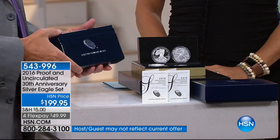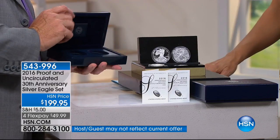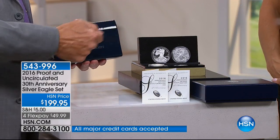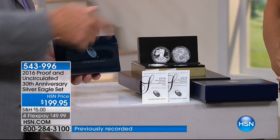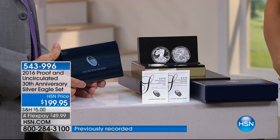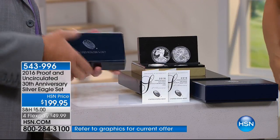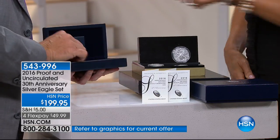These are the boxes that they used for the 10th, the 20th, and the 25th anniversary. I have boxes left over. The boxes are so gorgeous. I'm going to do the set that the United States government never did, that they should have done. So this is our 30th anniversary set with the box. We sell these boxes for like $29.95, and they're absolutely spectacular. The coins are going to fit right in there, just like this.